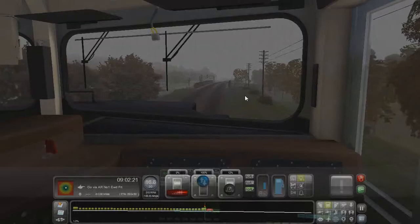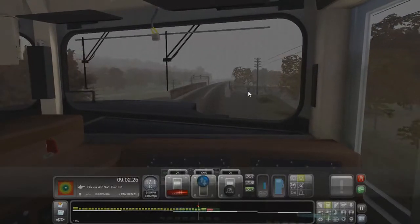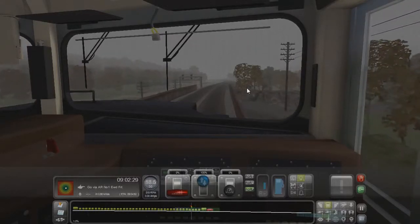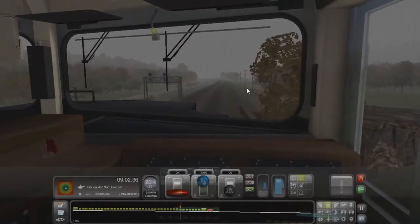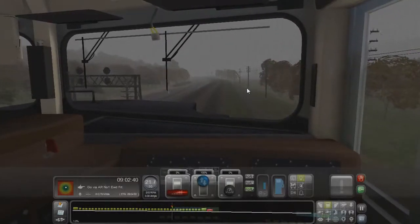This is a really gorgeous route, and I was never able to really play it much when it came out. I think it might be running really well because of the fog. That helps, probably. And it looks really cool, because this is something that happens a lot in this part of Pennsylvania. You get these socked-in days like this where you can't see much of anything. Just coasting again.